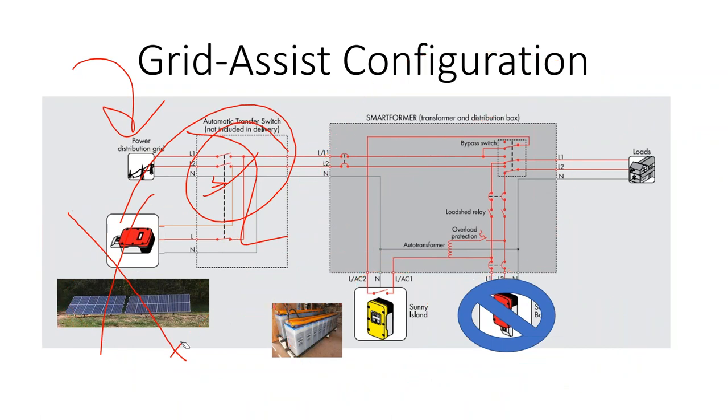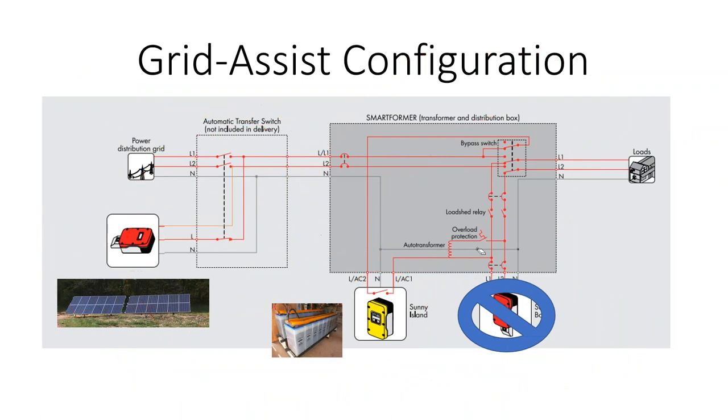Of course, some utility websites are already defining what a grid connected system is. Mississippi Power defines a grid connected system as any system that powers a load that our power distribution circuit is sometimes connected to. So an off-grid generator is now considered to be grid connected.